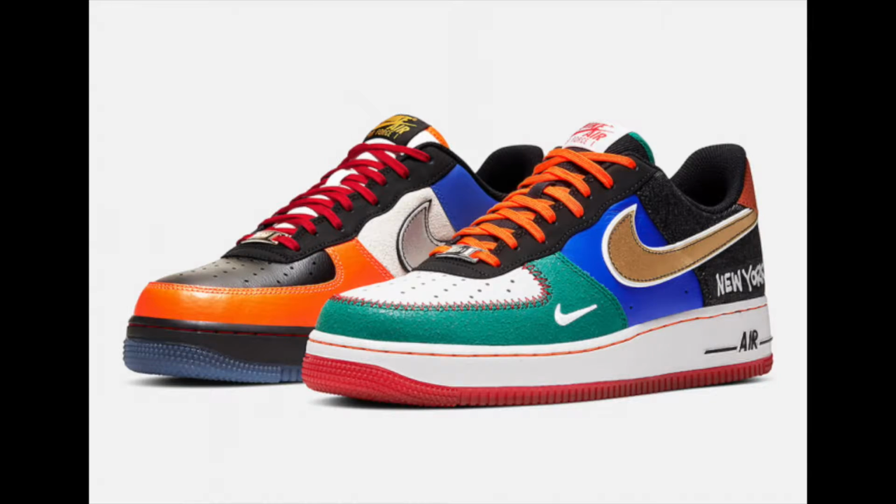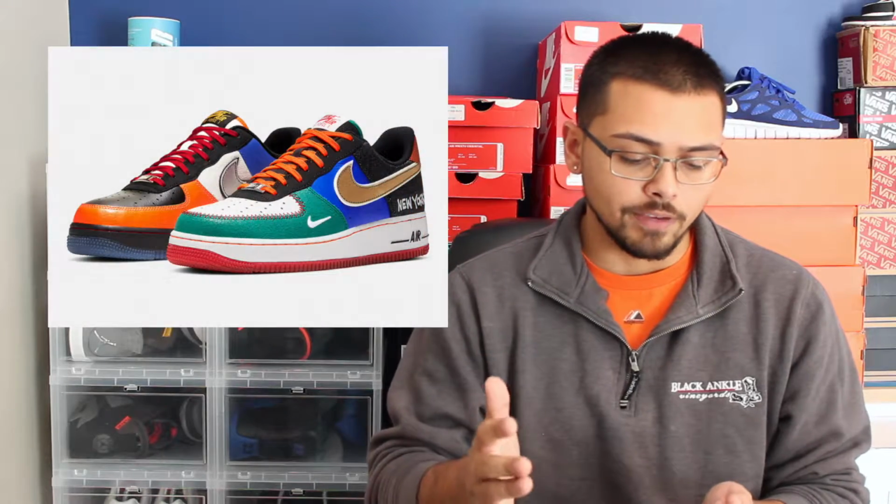And then coming up on October 17th, this is a shoe that I have covered before. It looks like we are getting the official release of the What the New York Air Force 1 coming out on October 17th, and they will be retailing for $130.